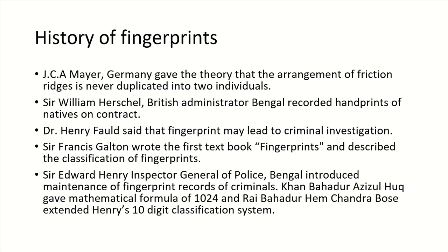They recorded fingerprints of the criminals and maintained them. They did the classification based on these fingerprints. Khan Bahadur Azizul Haq gave the mathematical formula 1024, and Rai Bahadur Hemchandra Bose extended Henry's 10-digit classification system. We will discuss these things in detail later in this video.